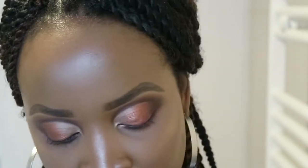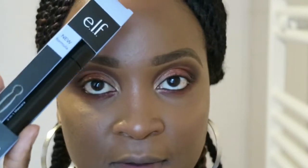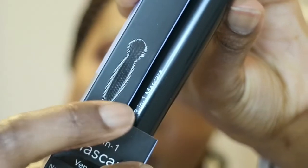I'm going to try the e.l.f. 3-in-1 mascara in Very Black, and it has this interesting nib to it, which should hopefully help me get some volume to my lashes.